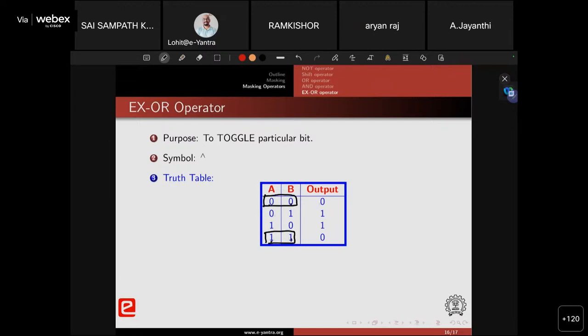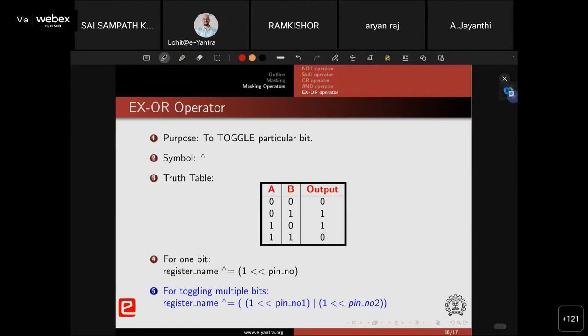But if you have alternate inputs, the output is one. So we don't have a specific example here, but if you try to use the truth table for an example, you'll know how this works. And this is how the form looks like. So register name, this is the symbol, one left shifted by specific bit positions, and this is for multiple pins. So here we come to an end of two modules, the input output devices and masking operators. We'll just quickly see an example based upon this.